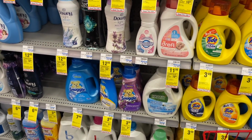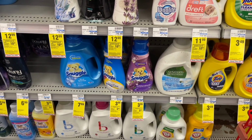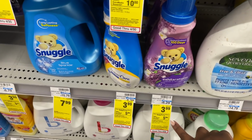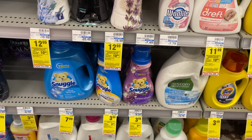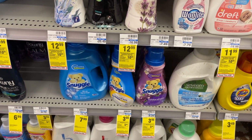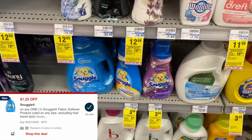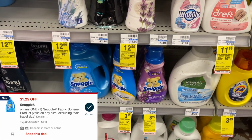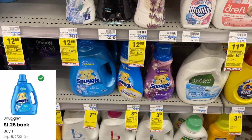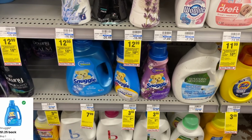All right, you guys, so the next deal up on my list is the deal on the All and the Snuggle again. So we're gonna be doing this deal that is spend $20, get back $5 in extra bucks, and this is unadvertised. As far as digital coupons, we're gonna be using a $1.25 digital coupon for one of the Snuggle. I also am going to be submitting back to the coupons app for $1.25 for one of these as well. I'm gonna pick up a total of 5 products that are included in this deal.